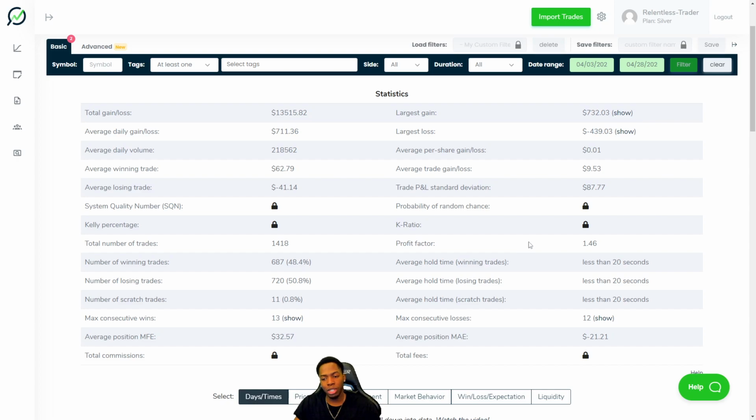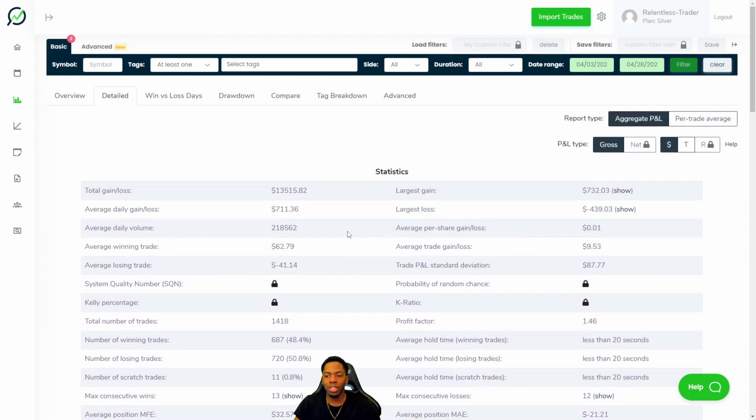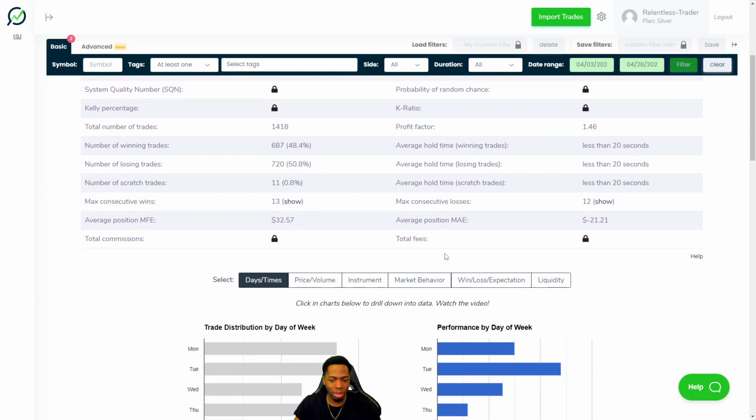Average hold time winning trades 20 seconds, average hold time losing trades 20 seconds, and average hold time scratch trades 20 seconds. If you hover over this, it actually gives you a more exact number. So you have 16 seconds versus 10 seconds and then 15 seconds. So, not too bad. Largest gain 732, largest loss 439. Not quite the 2 to 1 here as well. So there's definitely work to be done.